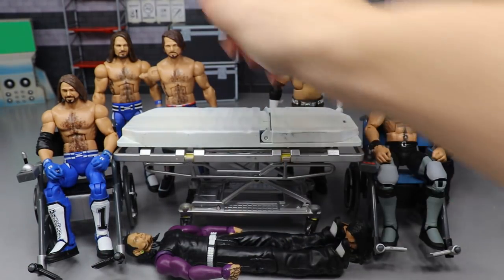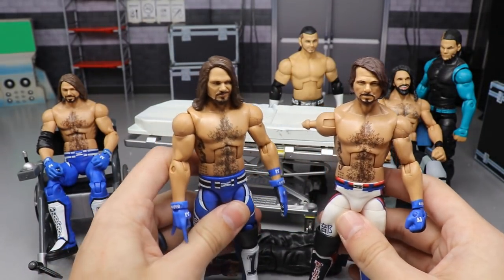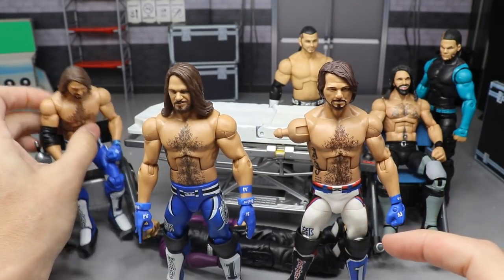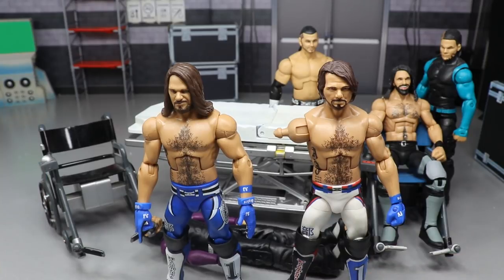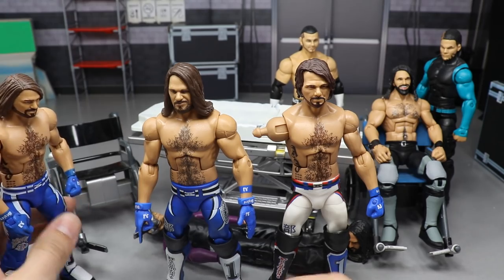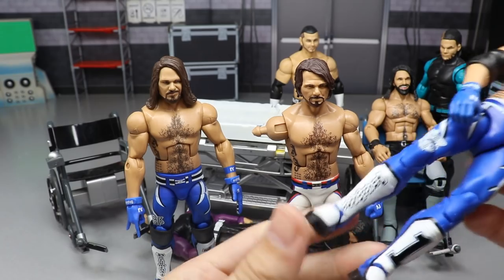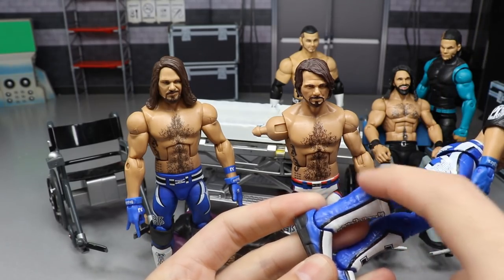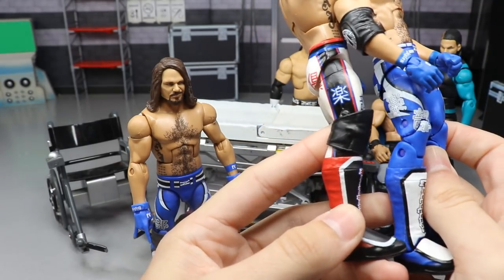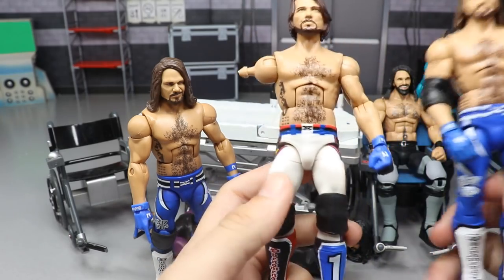Moving forward, guys, we have one more AJ Styles figure we want to do, and this one is going to be over here. It's going to be pretty much just like the other one, but slightly different. We're going to take another Network Spotlight AJ Styles and switch the kick pads and the arms with this Elite 56 AJ Styles, so that he has the white faces with the black and blue, so that the white will tie into the white on the pants. So we'll have that look right there with the knee pads on there, and we're also going to be putting these two blue gloved arms on here.